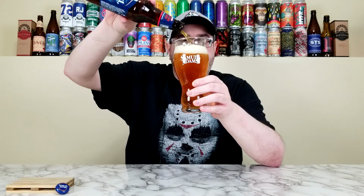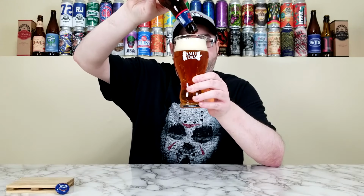We have the perfect pint glass, hashtag proper glassware. Let's give this beer a pour. So I'm curious to see how this one is. All right, so got a nice pour here.